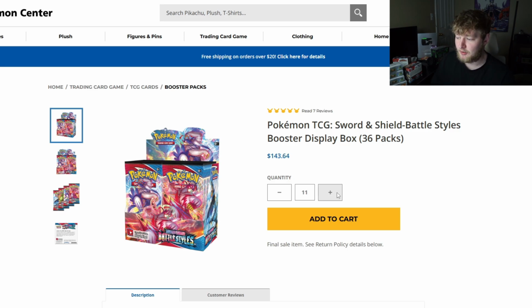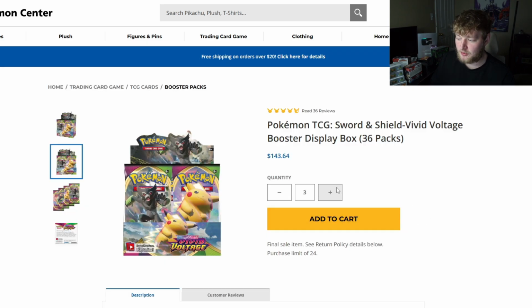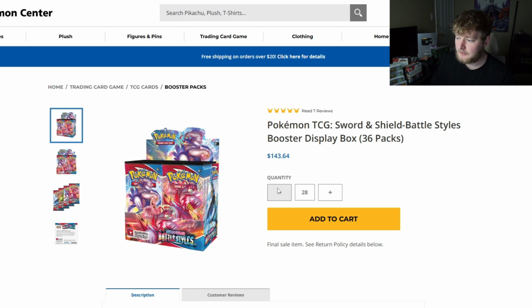This one doesn't even have a purchase limit, so they have a lot of stock of this. You could buy 99 of these, apparently. So these ones might be on here for a while. Vivid Voltage might be running low. There's a purchase limit of 24. So it's running a bit lower. So it might be a while, but once they finally sell out, you'll get some gains.